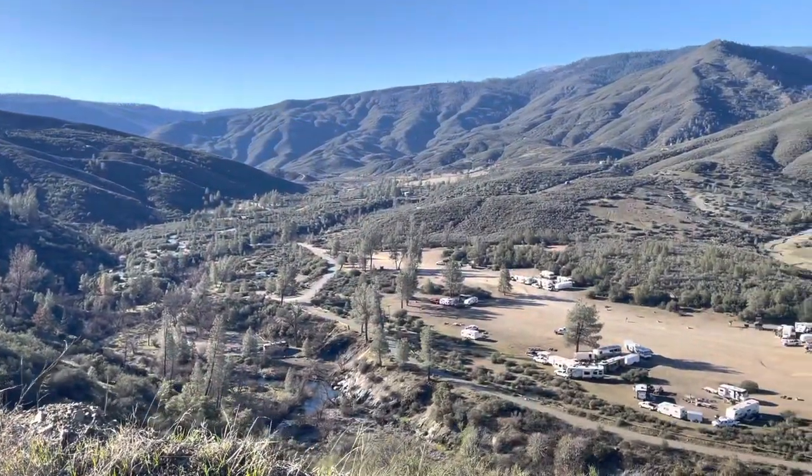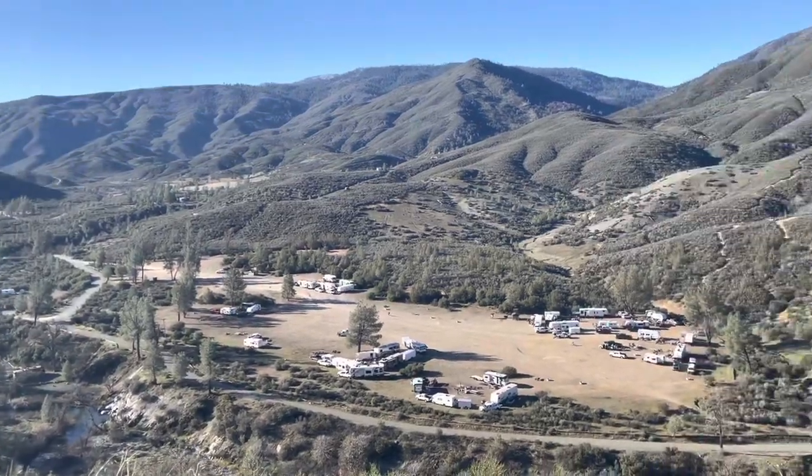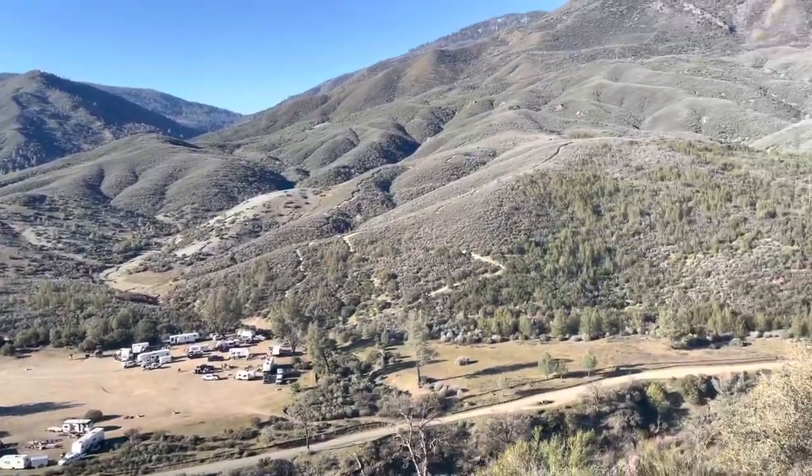So there is the Stony Ford OHV area. There's five different campgrounds that run along Stony Creek, everything from Davis Campground to Cedar Campground. I've never really camped down in there. I'm going to check it out on this trip and go through the campgrounds.